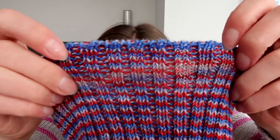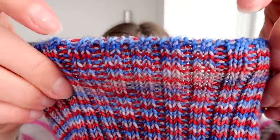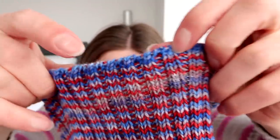So I changed a few things, like I said, from the original pattern. And what I tried new this time is doing a tubular cast on. I don't know if you can tell. So the tubular cast on is a more rounded edge.